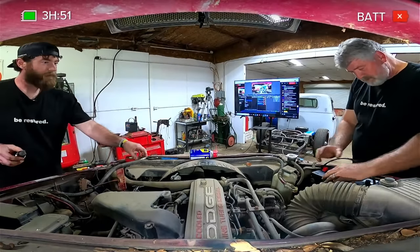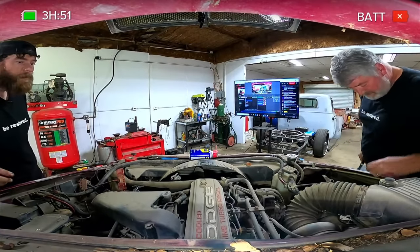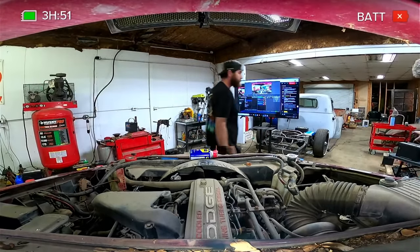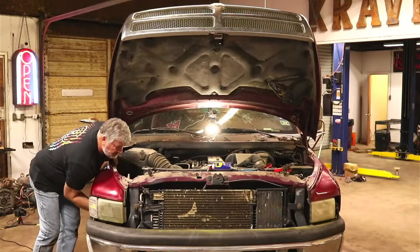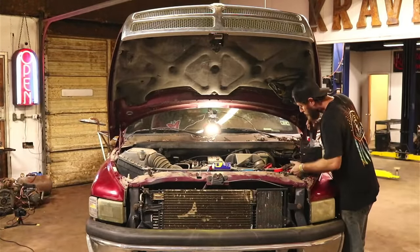Well, I've already started losing stuff. Lost my post to the other side over here. Fell straight down. Hopefully it's somewhere I can get to it. It doesn't need it right now, but we will want it later. It looks like I'm gonna have to find it later, though. It dropped in behind that plastic shield thing there.